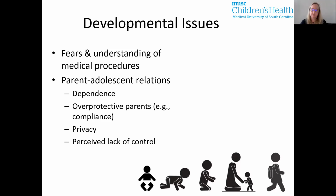There are privacy issues, because when a 17-year-old is in the room with mom talking to us, they don't want to talk about some things that they would normally probably talk about in a pediatric setting. And the children really feel this lack of perceived control. I've heard more times than I can count adolescents say, I just want to be normal. And they quit taking their meds and all of a sudden they're in the hospital.